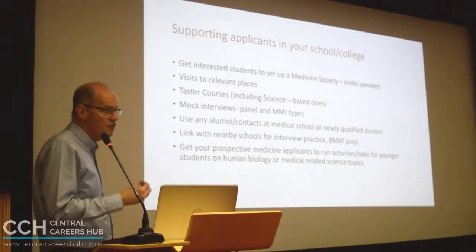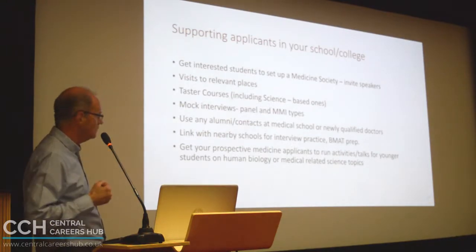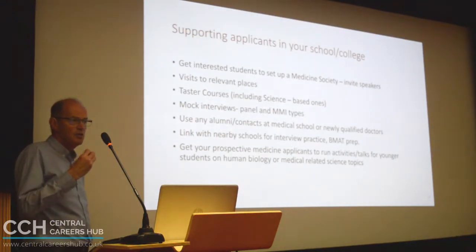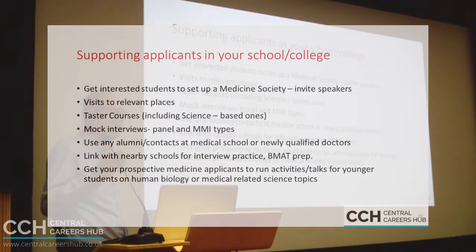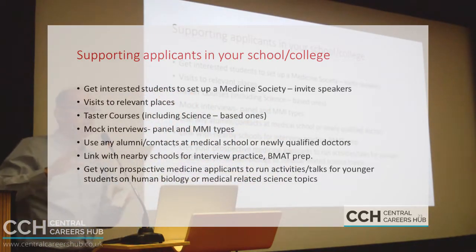If you've got very few students, as one of the latter points here makes, and you're in an institution where you might only have 1 or 2 potential medical students, can you link up with other institutions nearby so you can run something of that nature to get a GP in to talk to 20 people, or someone from a hospital in to talk to 20 people?